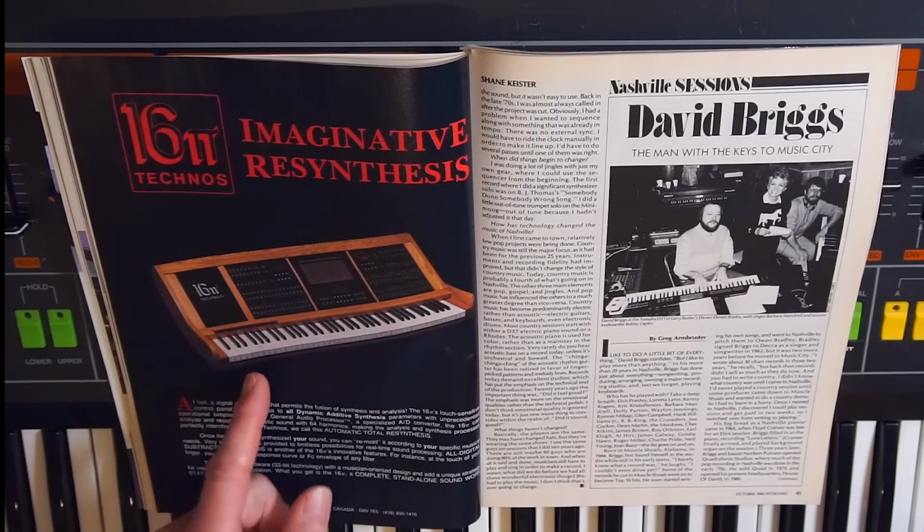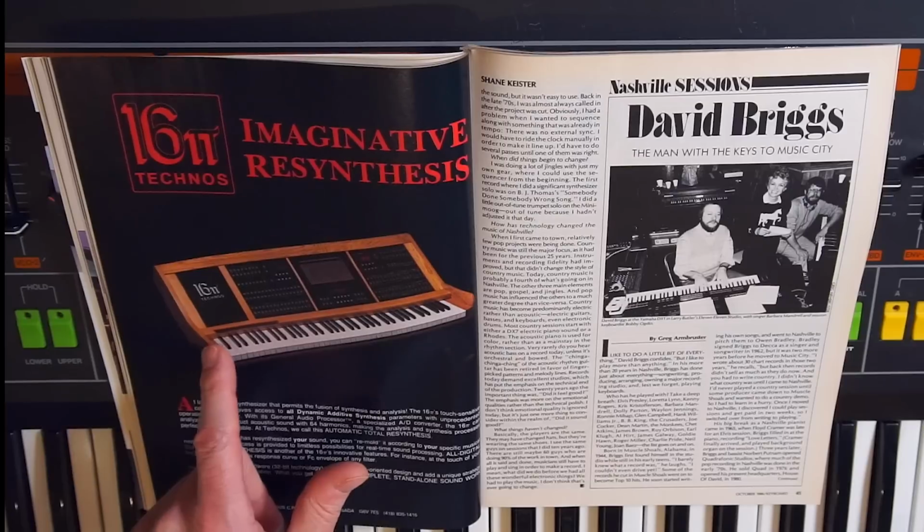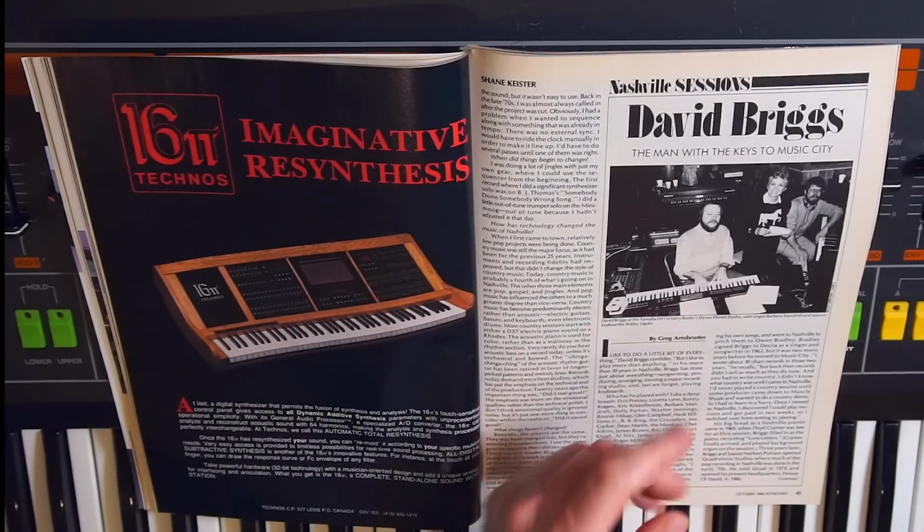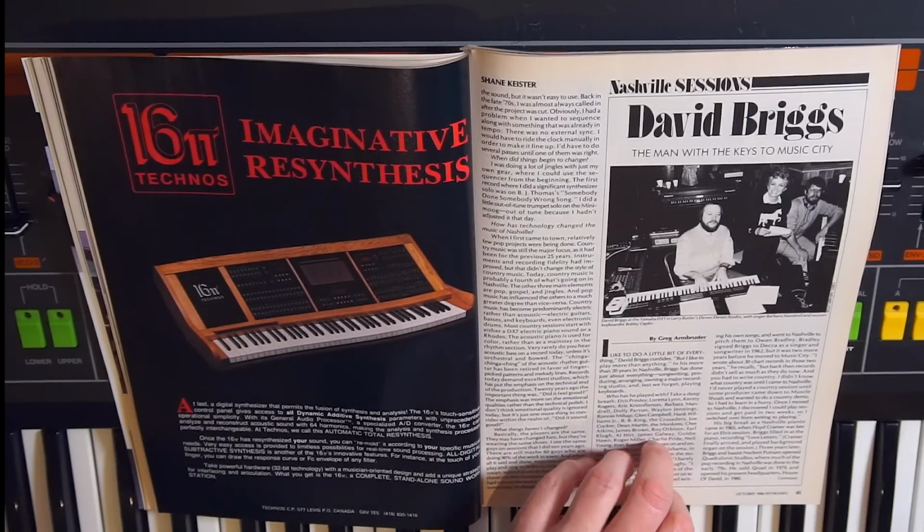16TT Technos, Imaginative Resynthesis. Has any of you actually used this or seen this before? I can't say I've seen this at all. Is this the first ad I've seen of it as well? Please say so in the comment section.